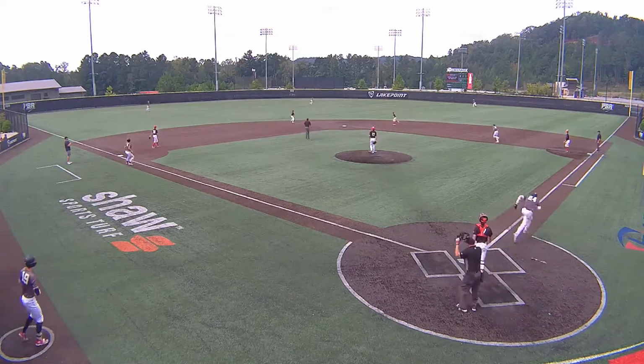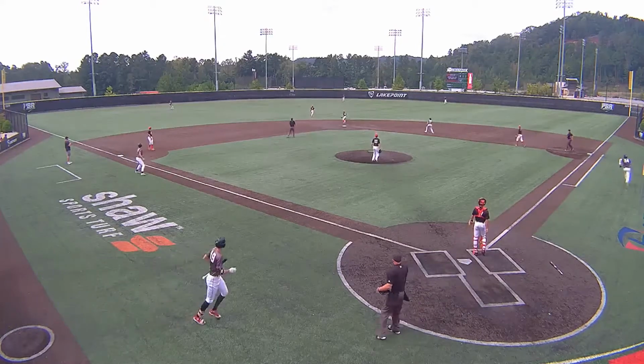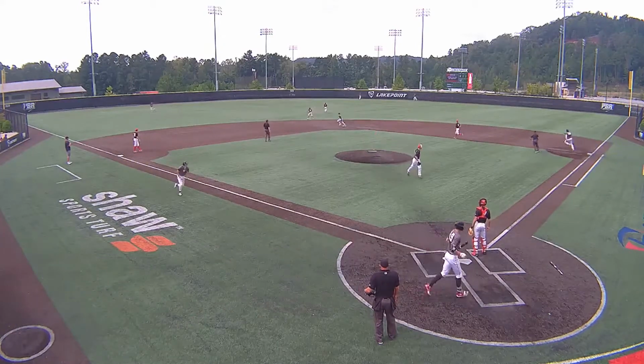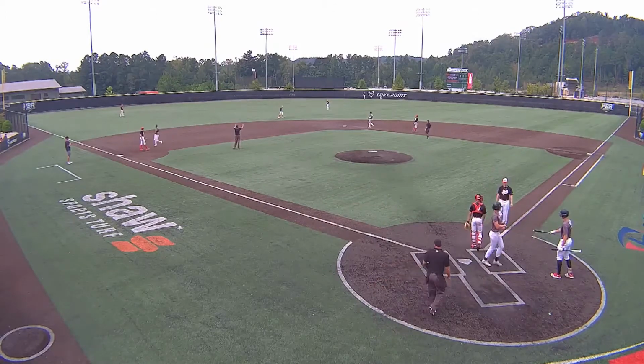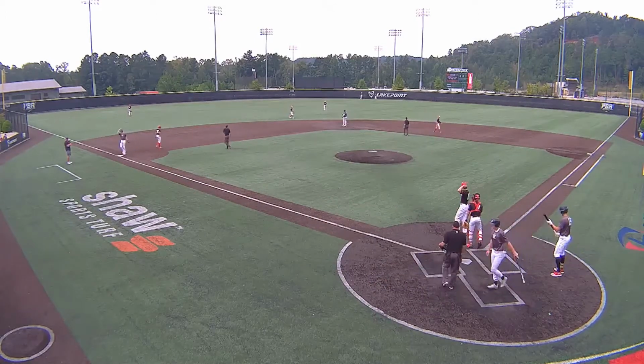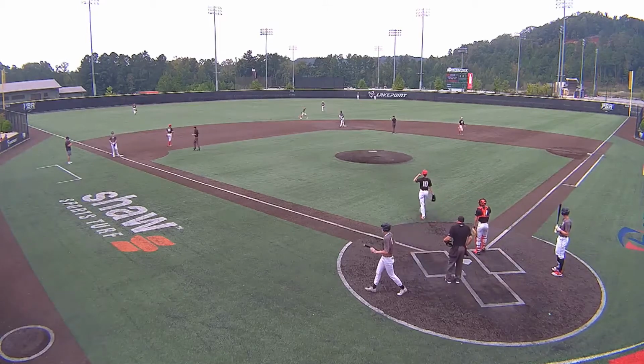That one, line drive into center field. That's going to get over the center fielder's head, and that one is going to get to the wall and bounce over the fence for a ground rule double. Only 1 run is going to score there. That's actually pretty fortunate for Tennessee Nationals Red, Symone.